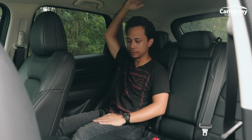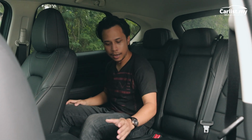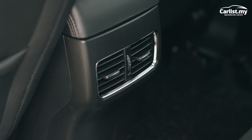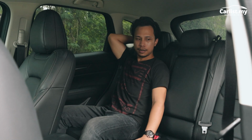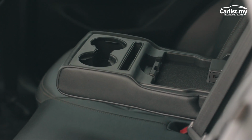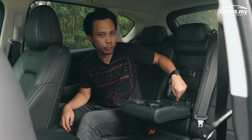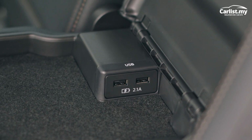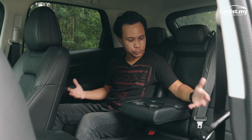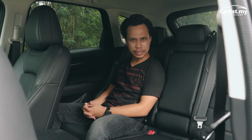I can easily slot my foot in, it's very comfortable. A big hump over here, which is structural probably. I get air conditioning vents. It's comfortable. I can even recline my seat if I want to. And armrest, standard stuff, cup holders, and in here you actually get 2 USB-A outputs, which is convenient if you have 2 at the back, but what if you need someone to sit in the middle? They have no access to USB.